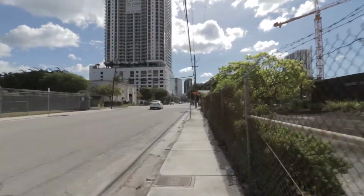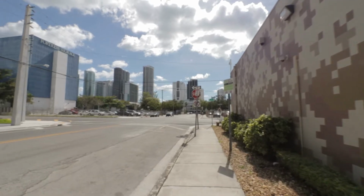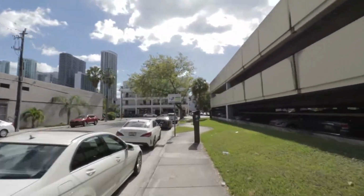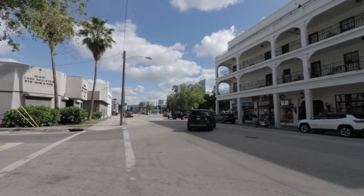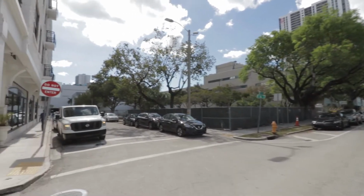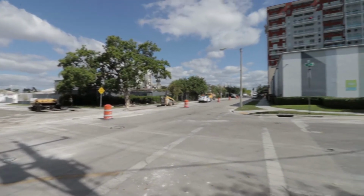Today we will be walking down 16th Street. Right now I am standing in the corner of 16th Street and North Miami Avenue. Let's go check out what 16th Street is all about. So as you see, we are in the corner of 16th Street and North Miami Avenue.